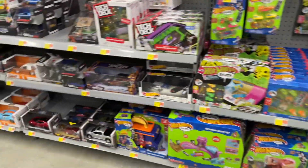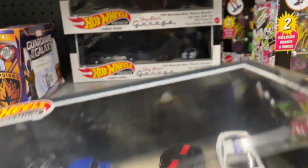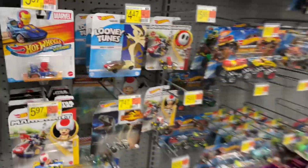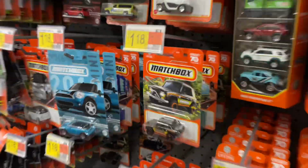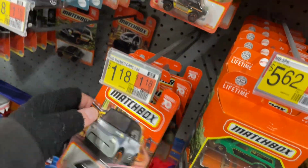Oh, okay, everybody left. Oh, what do we have here for Hot Wheels Premiums? Just the Jay Leno sets again. If you haven't seen them, there they are. And let me see, are there any premiums over here? Just Looney Tunes. And on this pallet, I don't see any Hot Wheels. Looks like the Matchbox. I don't see any newer ones.